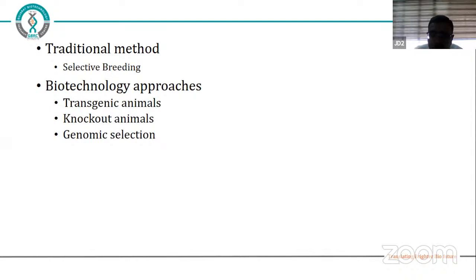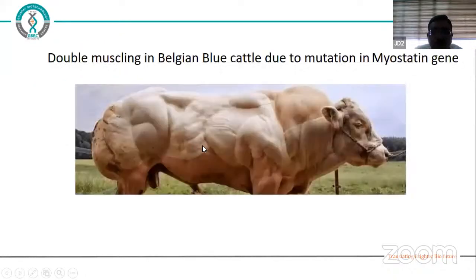Of course, whatever development has been made so far has been through selective breeding, and milk performance has been improved several fold by selective breeding. But recently we have new technologies for improving the performance as well as introducing new characters, through transgenic animal production, knockout animal generation, or genomic selection.